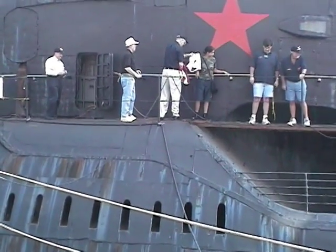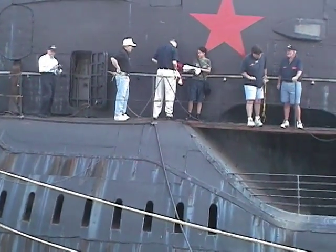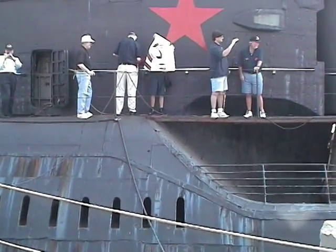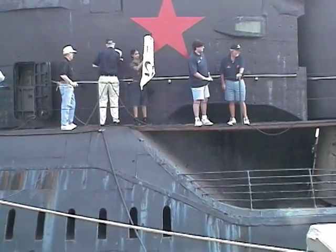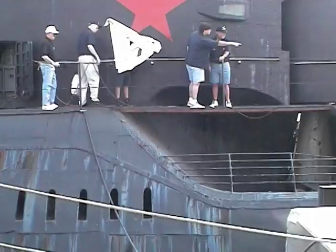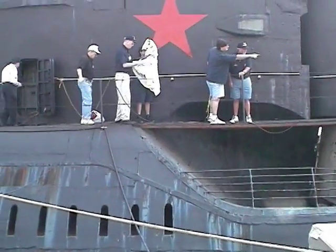This is one sub visiting another sub. God, this boat is in tough shape. Well, they all are at this point. It was probably built in 1960-68. 40 years old, yeah. But still, I mean, you know, Russian. Don't drop it in the water. Yeah. I didn't know what these things were.